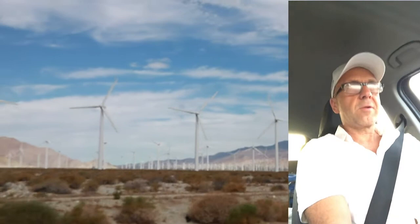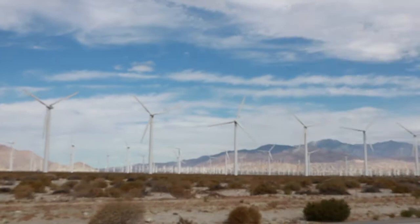Thankfully, it's a lot cooler now. I left Palm Springs at 6 o'clock and it was 107 degrees. And it is 8 o'clock now, 8 p.m., and it's 82. So that's not bad.